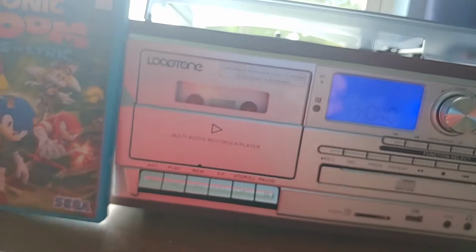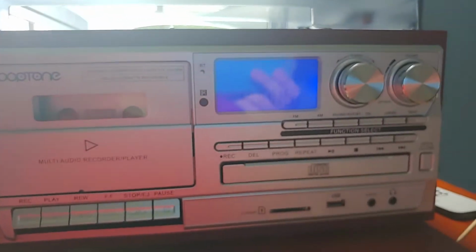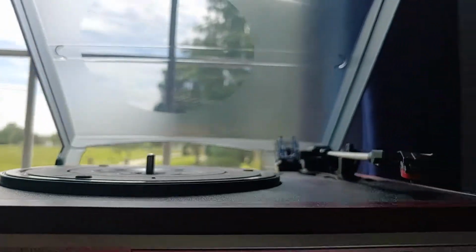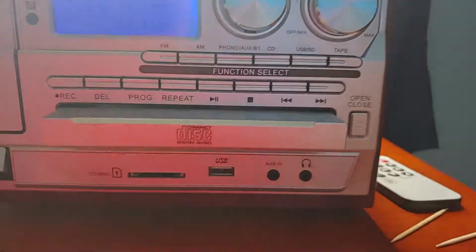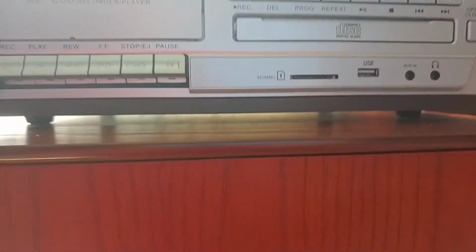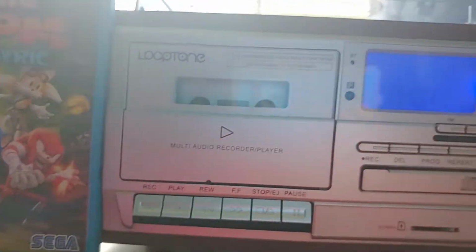Anyway, yes, I have a new record player I'm showing you for the first time in this video. This is a Loop Tone record player. It can play records, CDs, and it can also play cassettes. You can also record them on there too. I can't believe I have something like that. So anyway, we're just gonna try to play this tape on here.